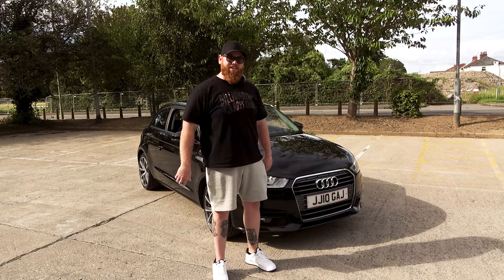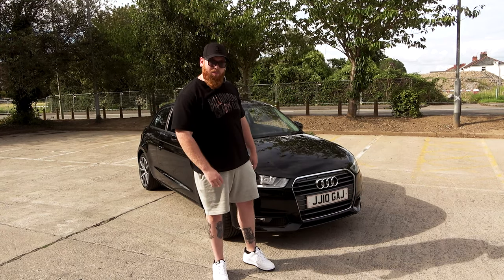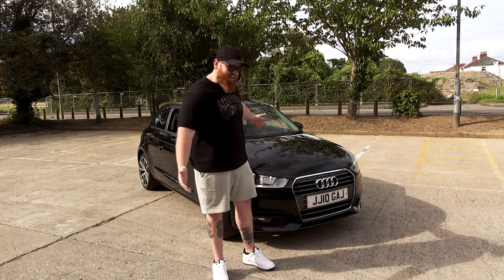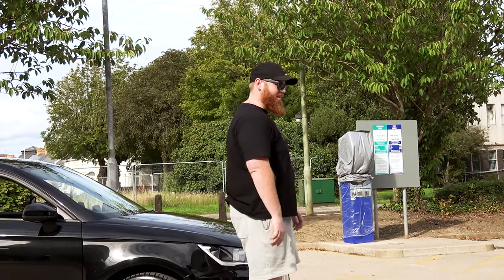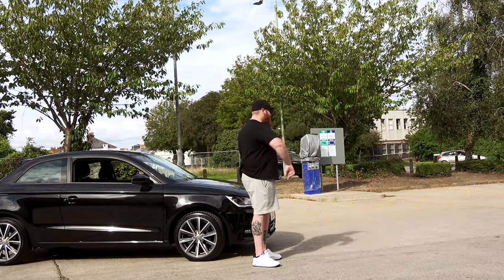I've got a 2017 Audi A1, which is basically a 1-litre TFSI. Stunning car, no doubt, right? It's one of the cleanest A1s I've ever seen. Our boy Grant looks after it. Grant, get in here, come and show.